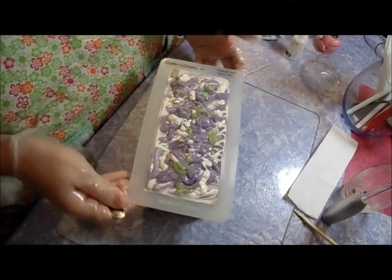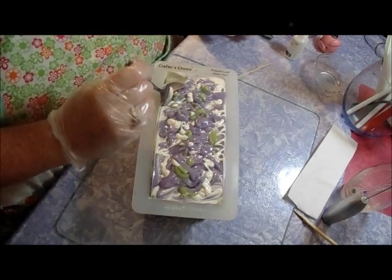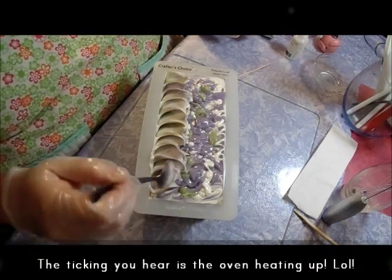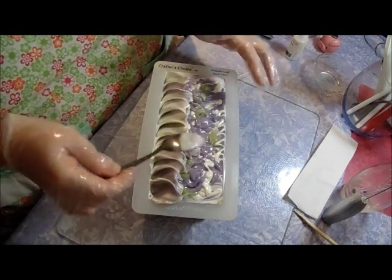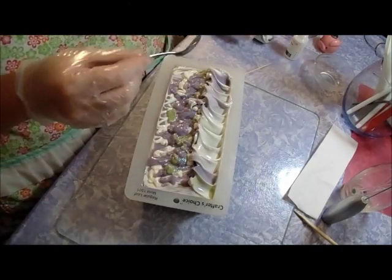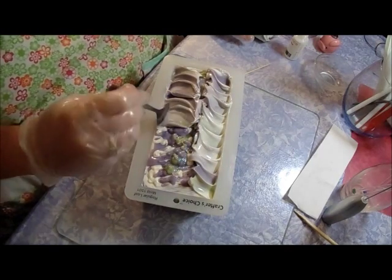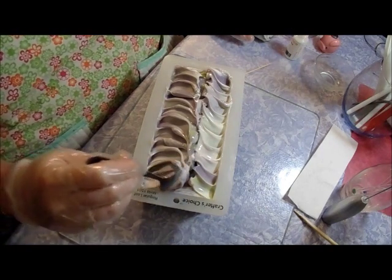So there you go. So I'm going to do this while trying not to overdo this. Just drop that in the middle. Whatever I get is what I get.